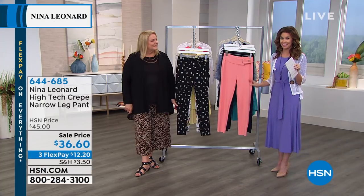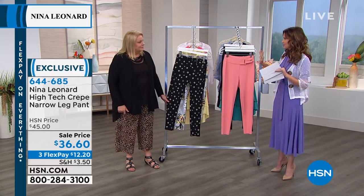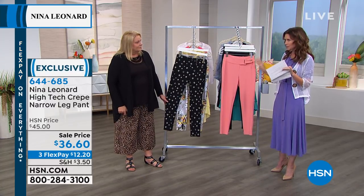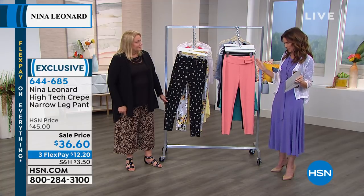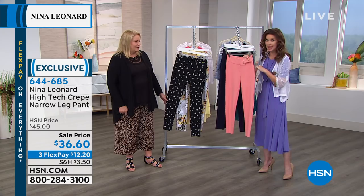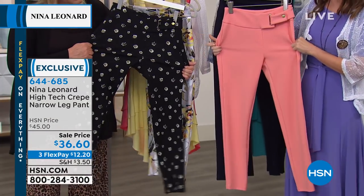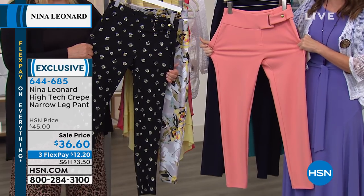And everything from Nina Leonard exclusive here in the United States. These I absolutely fell in love with because I'm not a big pants person. I'm a big jeans person. But I'm over the moon for these pants. Are they cute? They are so cute. Really, really cute. And I do love the Nina Leonard. You guys are converting me over to pants, over to the trousers.